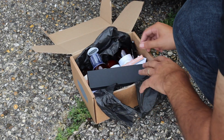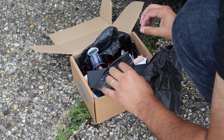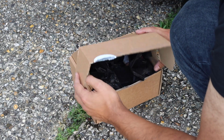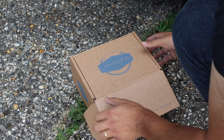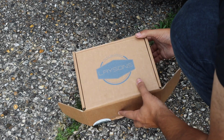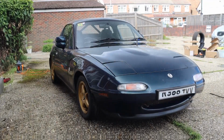Now there's no snow foam in here, so as much as I want this video to be purely Laysons products, I will be using a different branded snow foam just to help ease the dirt off the bodywork. And then from now on, apart from the glass cleaner, which I'll use something else for, the majority of this video will be using Laysons. So let's get cracking.